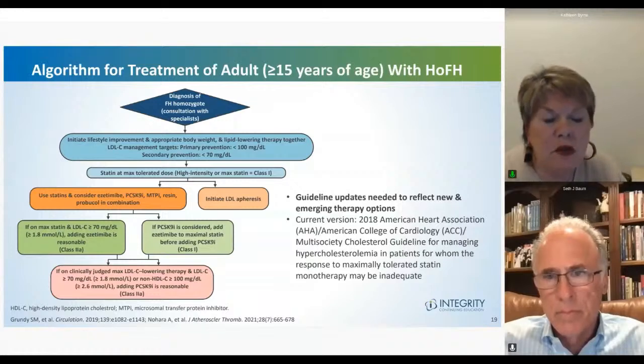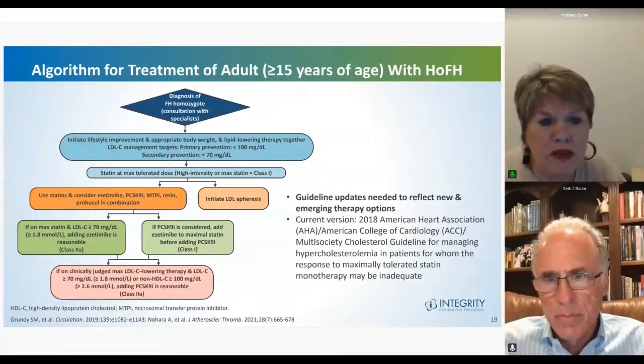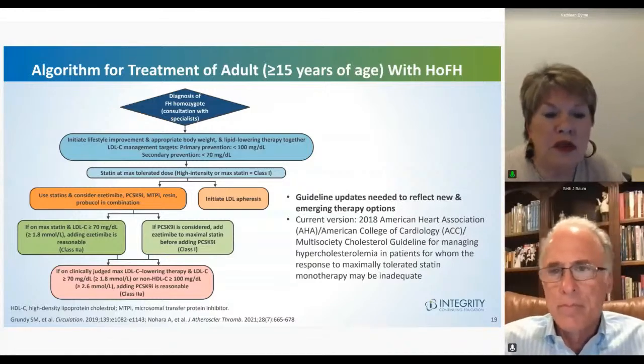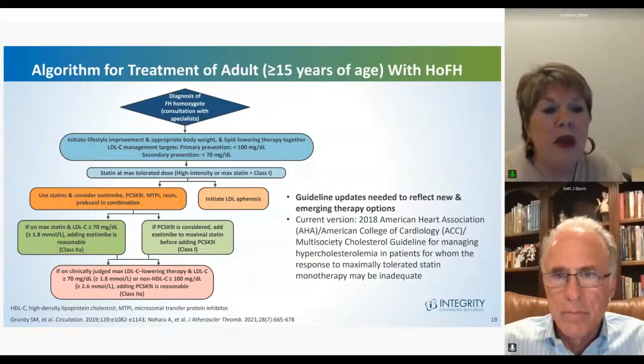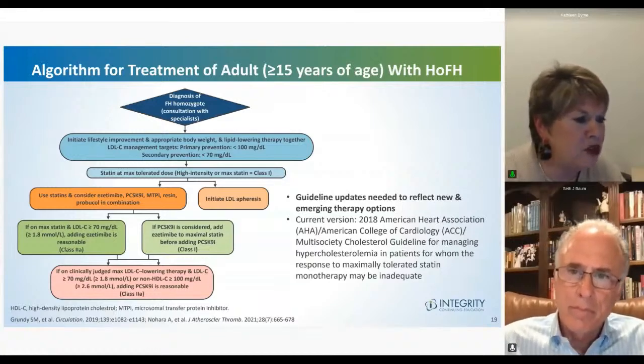Now, if you're in the process of diagnosing homozygous FH, you're not quite sure, or if you have diagnosed it, I can't emphasize any more strongly than this needs to be done in consultation, and treatment needs to be done in consultation with a specialist. Oftentimes, folks are under the belief that, well, I can go to my cardiologist and my cardiologist can treat this, but your cardiologist may not be as well versed in how to deal with homozygous FH. And so you need to have a specialist.